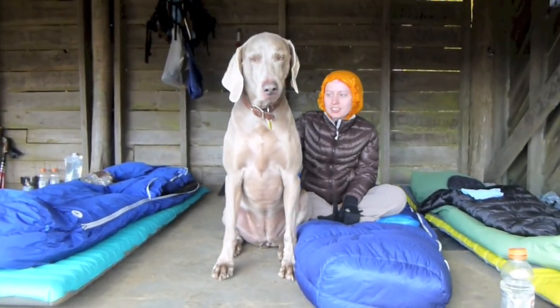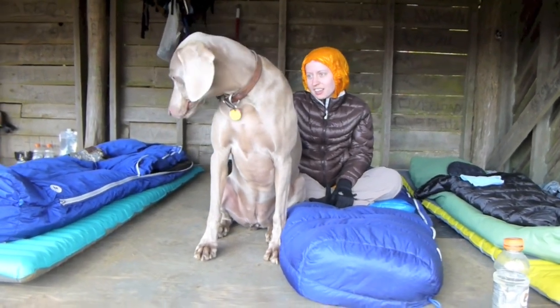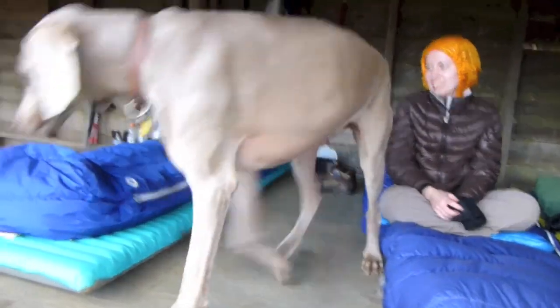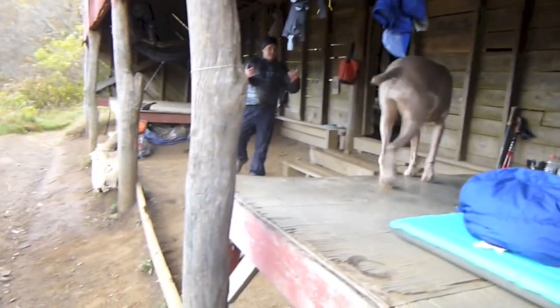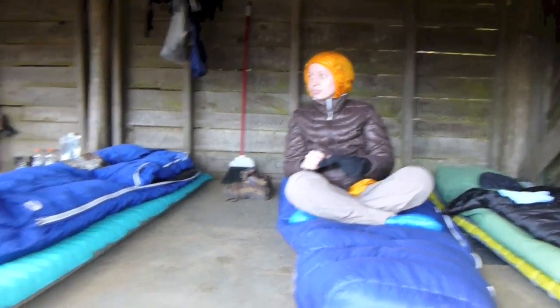Brandy's got her new buddy to keep her warm in bed tonight. I wish. Well, this doggy through-hiked in 2010. Do you know anything about him?